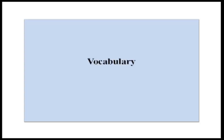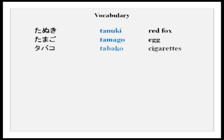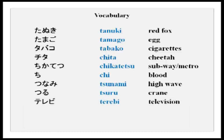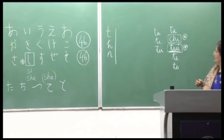Some new vocabulary with ta series. Tanuki, tamago, tabako, chita, chikatetsu, chi, tsunami, tsuru, terebi, tokage, tokei. Now, this is tsu. Please remember tsu. It is different from tu.